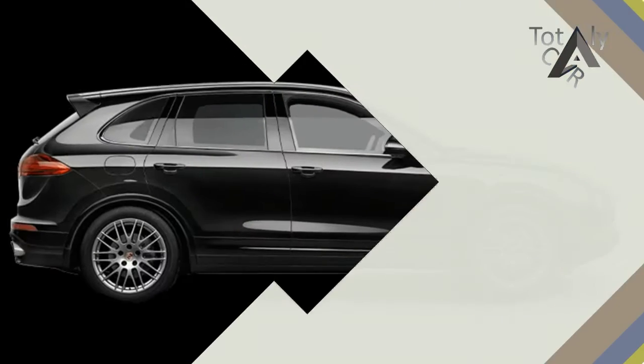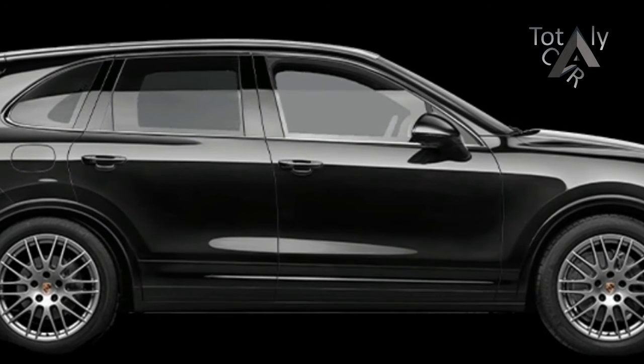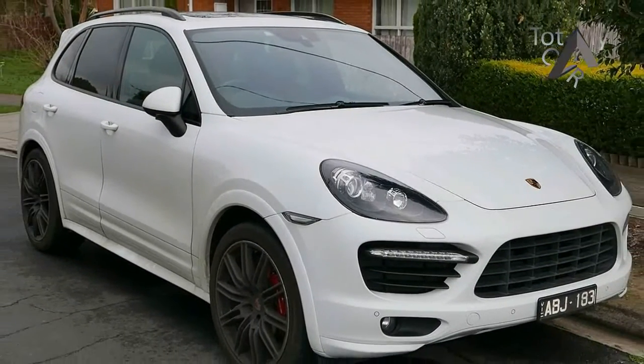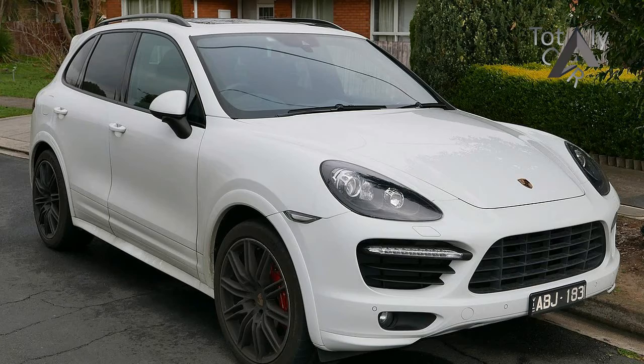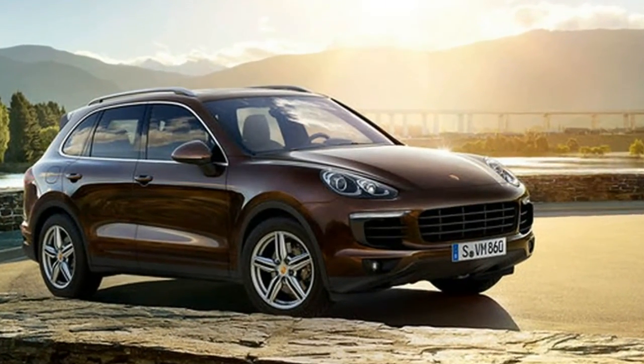The first uses a 3.0-liter turbocharged V6 petrol that makes 335 bhp and 450 Nm of torque. This is enough to take the car from 0 to 62 miles per hour in 6.2 seconds and on to a maximum speed of 152 miles per hour.